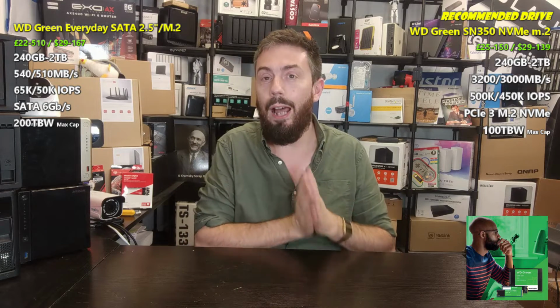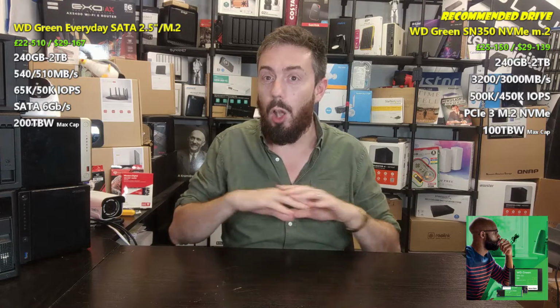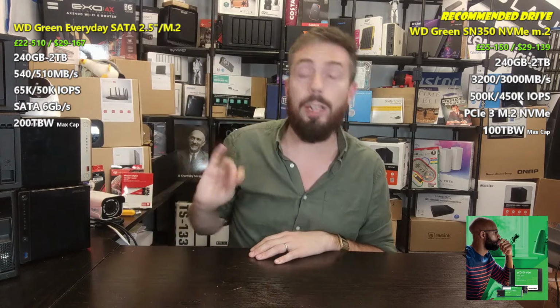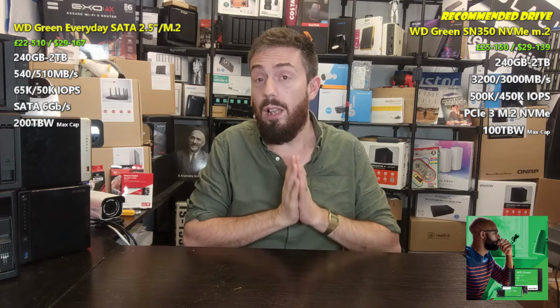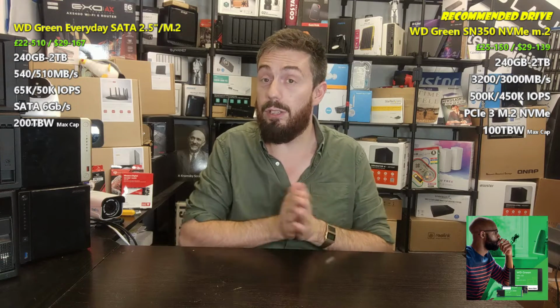So with a 100 terabytes written durability, it's not the most high performing lifespan-wise SSD in the market. It's really designed for small, low level, low energy operations, certainly not high data refresh rate, something we'll talk about a little later on. It's a PCIe Gen 3 SSD, and often the warranty on WD Green can be lower, in some cases 3 years.